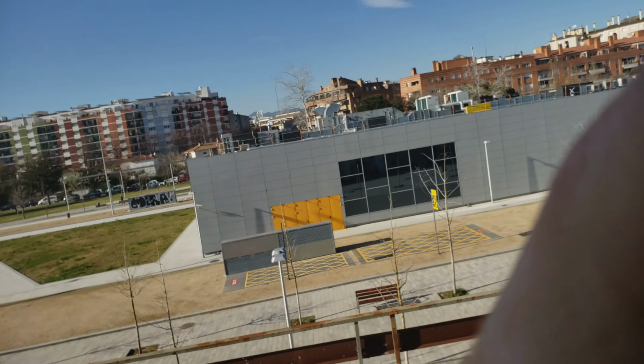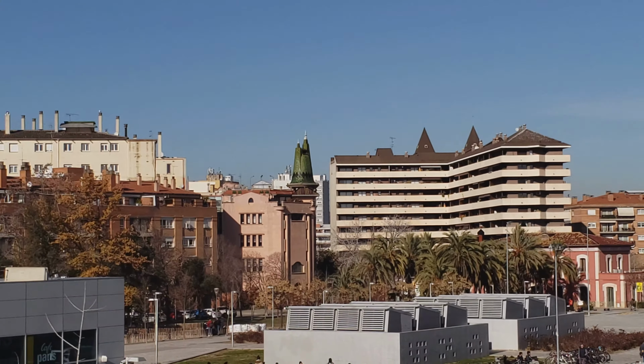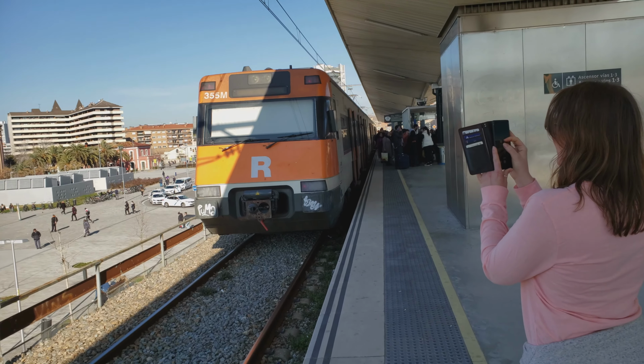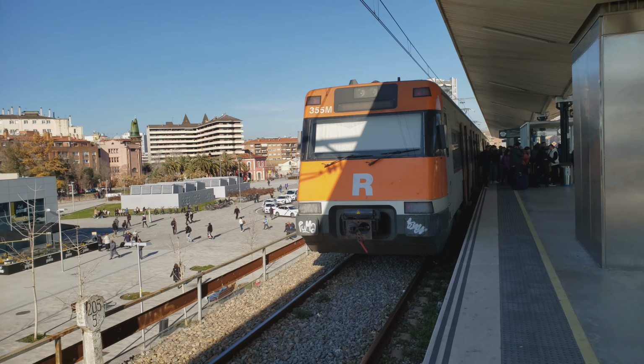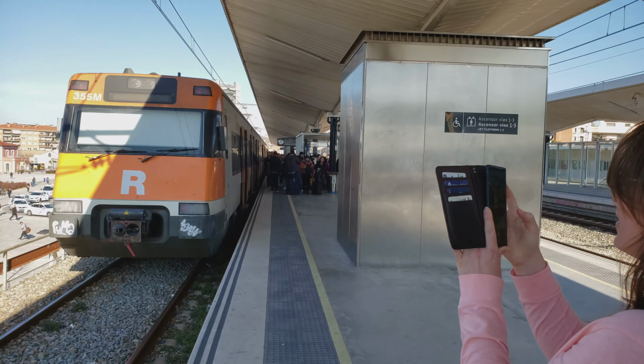Look at that steeple. I don't mean to interrupt. Look. Nice. So cool. Yeah, the RG1 to the R11. We made the switch at Massanet, I believe is what it was. Yes. And then we were able to take that straight to here. But yeah, geez, still a mess of people trying to exit out there, and we're just hanging back.